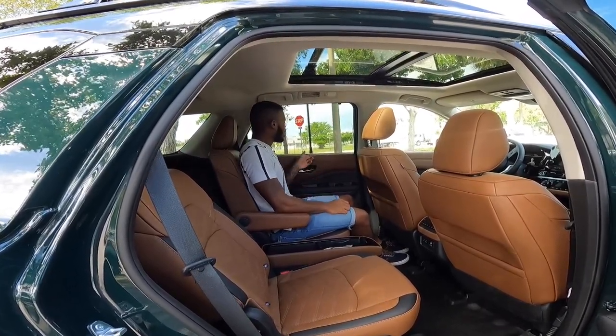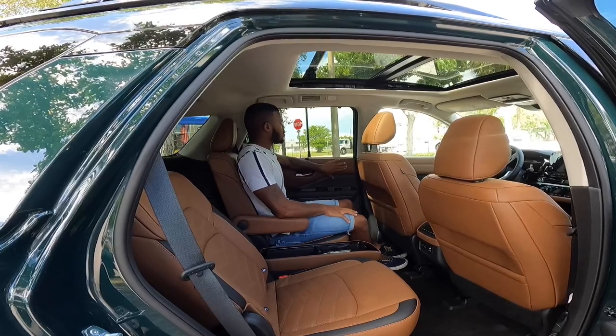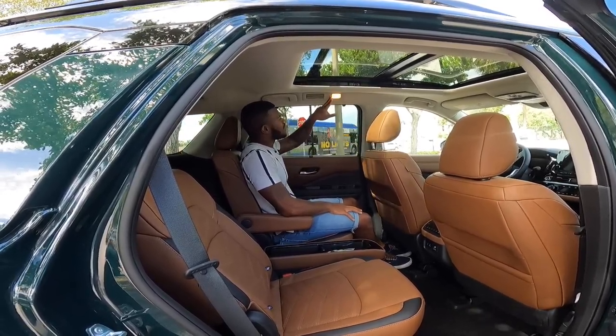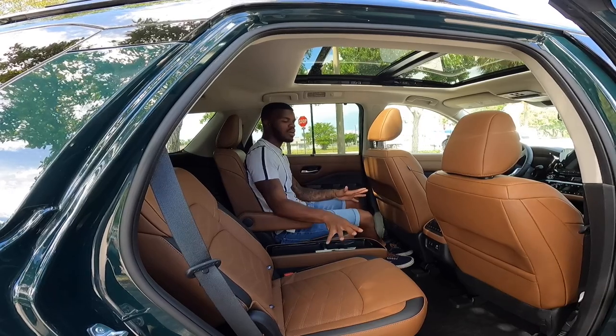The door sounds very solid. There's also these manual sunshades here. I think no other competitor in the segment offers manual sunshades. There's also the very nice high quality leather and stitching here. The air vents are up top. It's gonna have the incandescent lighting. And above me, there's this large panoramic sunroof here. It does let light into this cabin, especially with this nice brown interior.